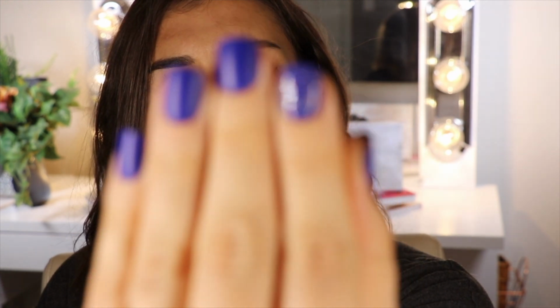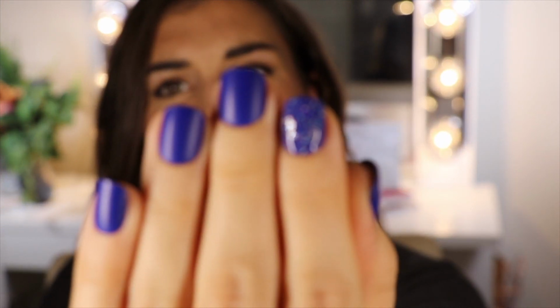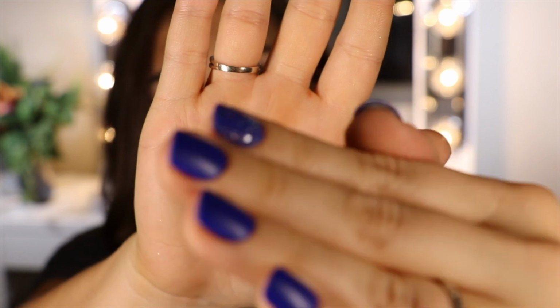I wonder if this will actually focus on this nail so you can see the difference. Ooh, no, maybe. Okay, it's not working. So we'll do a close-up right here.